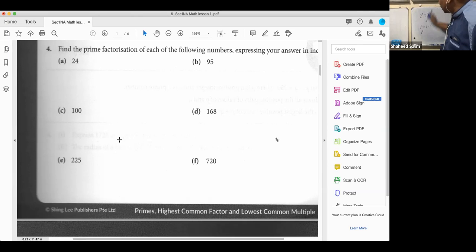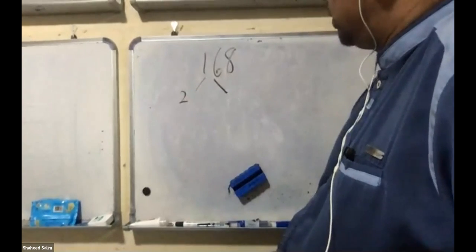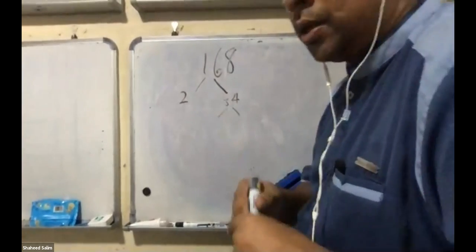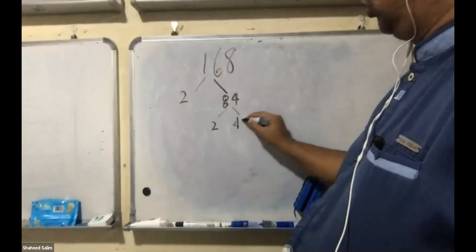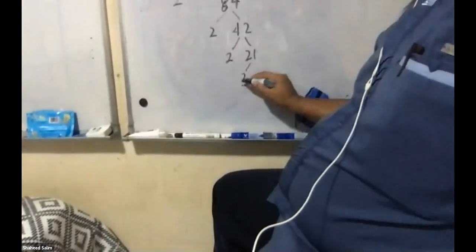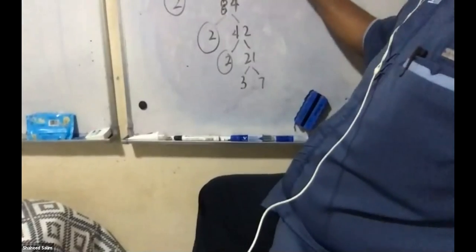So let us go one by one. Okay, 168. Let us see, is it 2 to the power of 3 or not? Please check. Raihana, please check also. This one divided by 2, then you get how much? 84. Correct? 84 divided by 2 again, you get 42. Divide by 2 again, you get 21. Then this one divide by 3, 7. Now, how many 2s do you have? 1, 2, 3. So this is 2 to the power of 3.